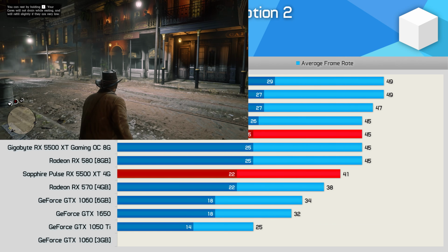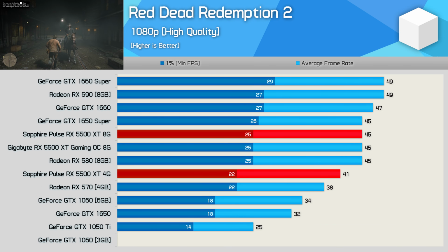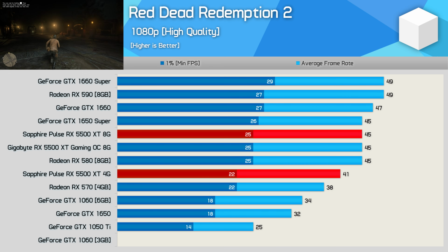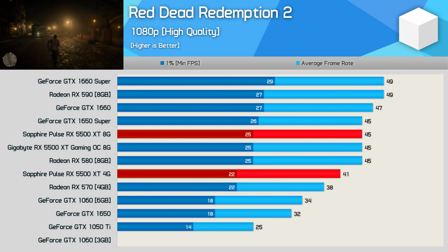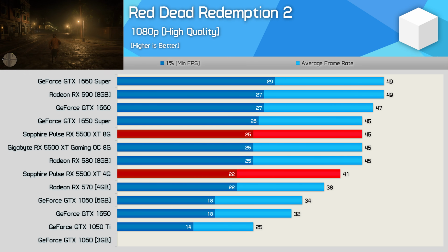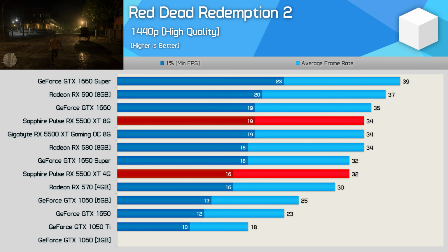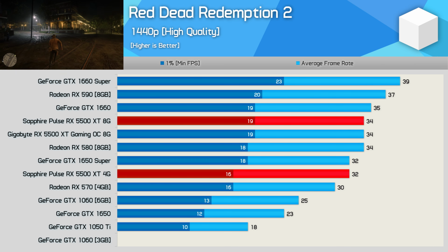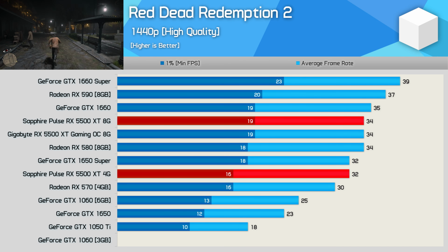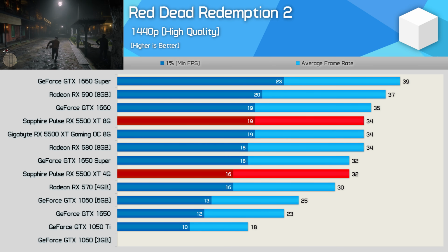I think I'm going to have to update the Red Dead Redemption 2 testing soon for these lower end GPUs with something like the medium or low quality settings, because high is just, well, it's too high for these GPUs. At 1080p, the 4GB 5500 XT does see a 9% performance hit, which isn't great, and that also makes it 9% slower than the 1650 Super. Although the 4GB 5500 XT also takes a hit at 1440p, I think the biggest performance bottleneck here are the GPUs themselves. So in other words, the GPUs themselves are choked before the VRAM capacity becomes a serious issue.